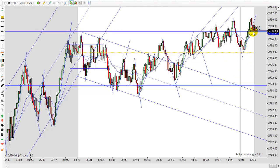So will we find support up here and go higher? I don't know. But until then, I'm playing it as a range, and I'm looking for failures. So be careful going short right into that. You want to see prices come back in and test that from the low side and then get a setup.